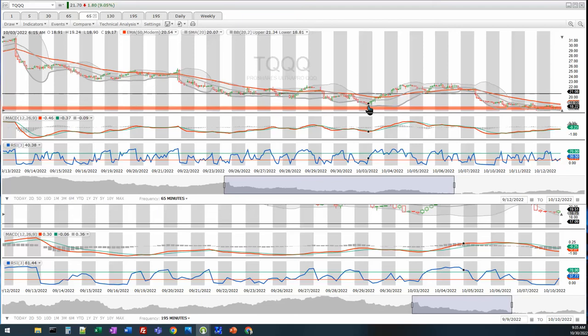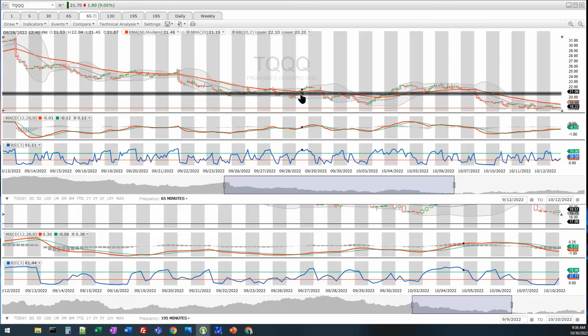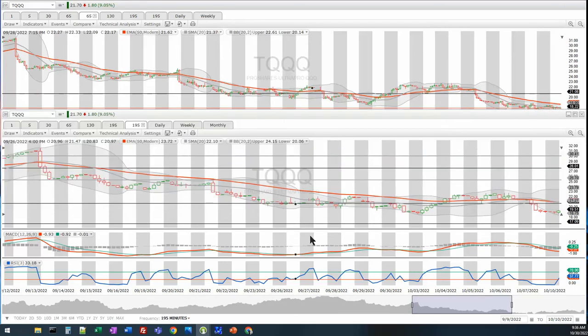On top of that, these bodies actually went up above the EMA 50. What was that on 928? Let's have a look. On the 65, the candle bodies on an hourly basis, since 65 minutes is about an hour, closed above the EMA 50. So you're thinking, is this a trend reversal? Yes or no? Let's go down here and look at that day. Look at the 195.